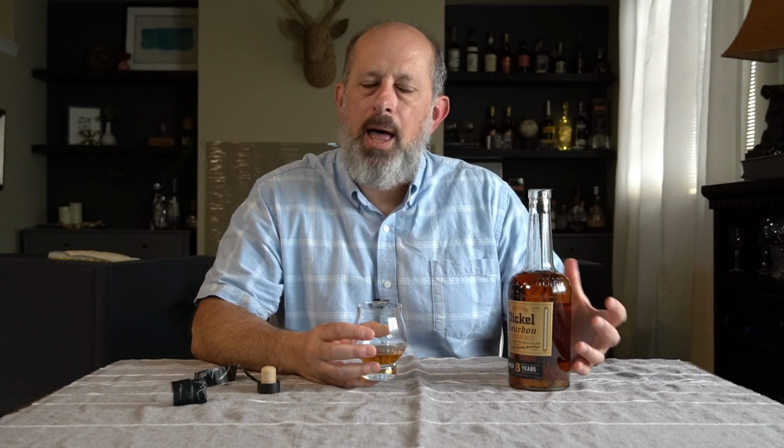So this is 90 proof. Drinks about 90 proof. I don't know if it's just a light mouthfeel, a light body, or if we might say it's delicate or sophisticated. But it's definitely not thick. It's not a thick, coaty whiskey.